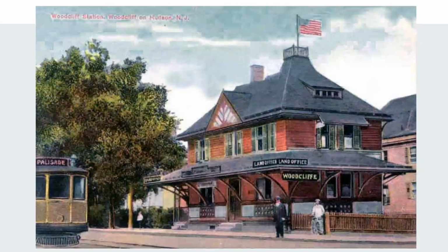Again, here's a better image of the train station and the Woodcliff land office. For a long time, people would argue where this was because the train car says Palisade on it, right? And people didn't understand why the Palisade Avenue train was on Broadway. But in reality, it's not named for the street. It's named for the actual Palisades. On the Palisade train, you would have had really beautiful views of the Hudson River and New York because it rode on top of the Palisades.